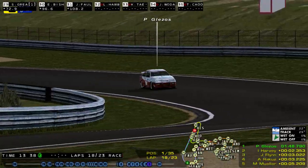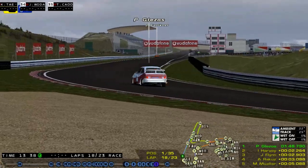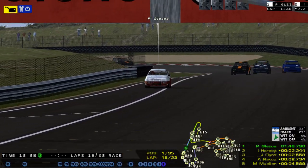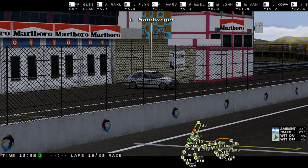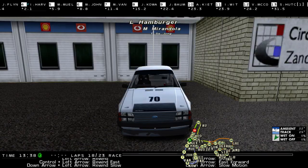But yeah, Glezos coming into the pits, also beating up his car, but less than his teammate, as Faulkner was about to be lapped. Someone is definitely out, and I believe, yep, Luciana Hamburger is out. And it was a mechanical failure. I just want to check what happened.